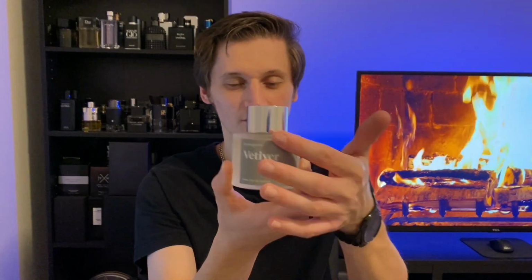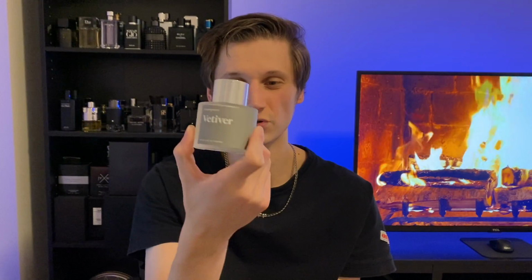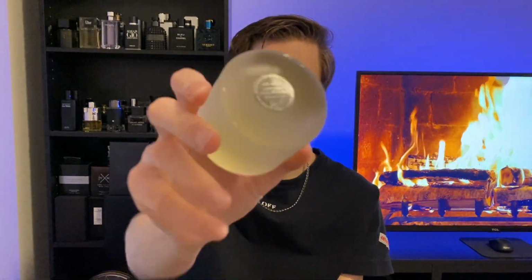Wow, these bottles are so good looking in my opinion. This is what the bottle looks like. Of course, you have the sticker right there in the nice gray. Looks, like I said, very professional, very simple, but it does the job. And then you have this silver cap on the back. You do have Commodity right there. And then on the bottom, of course, your information and your batch code as well.